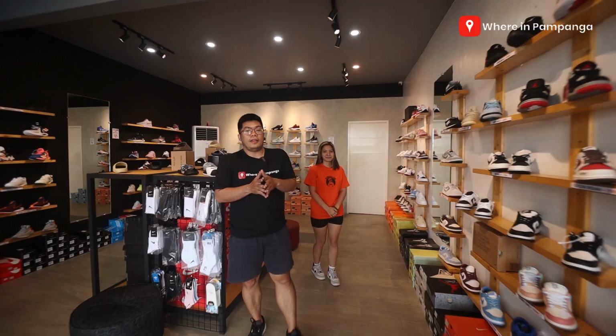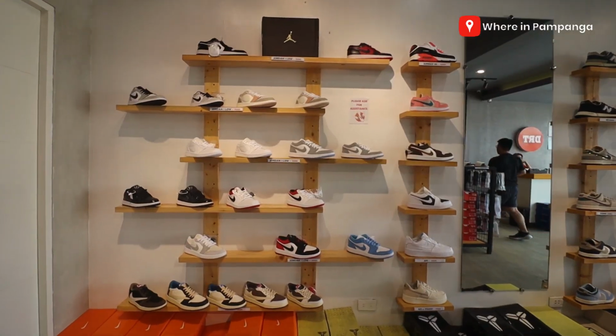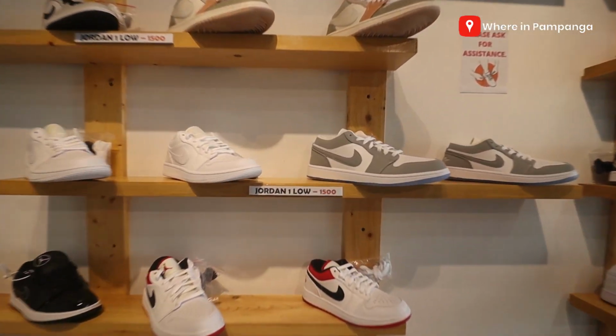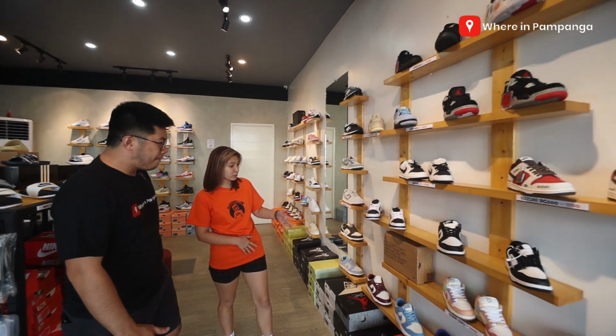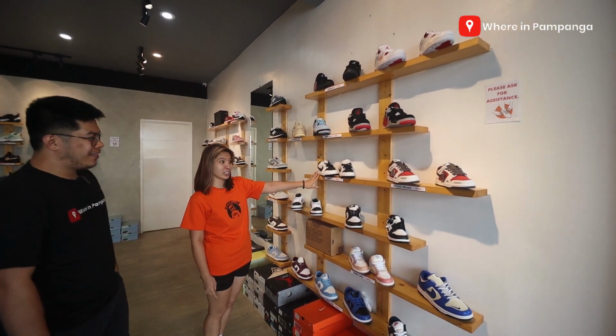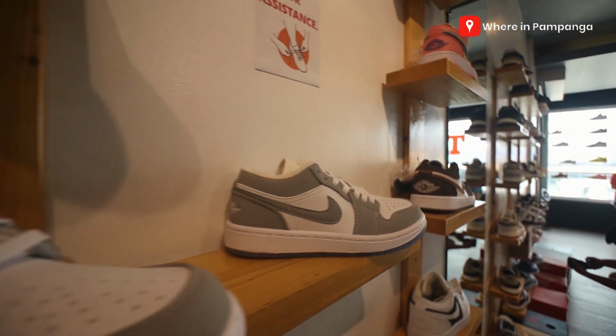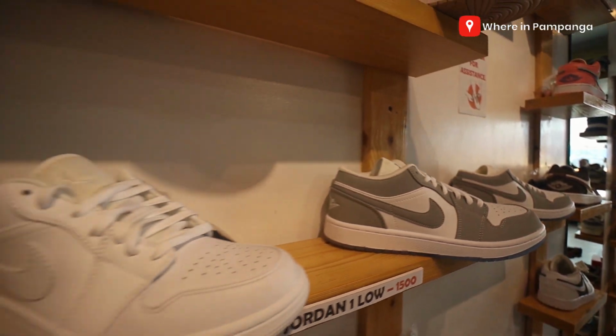So, dito sa DRT Footwear, kasama natin si Miss Max. Siya yung magdi-discuss when it comes sa mga available shoes natin dito. Usually, we have Jordans po and also Dunks. Mga gusto ng mga bagets. Siyempre, may mga Suzuki and Initial D tayo. Other than that, meron din tayong AF1, yung mga usually na hinahanap, yung mga all-white natin.